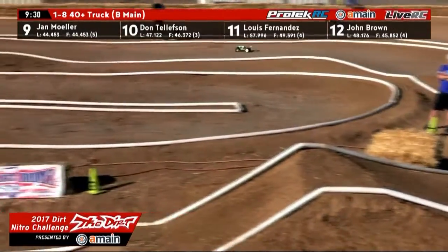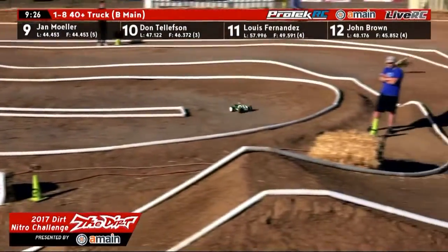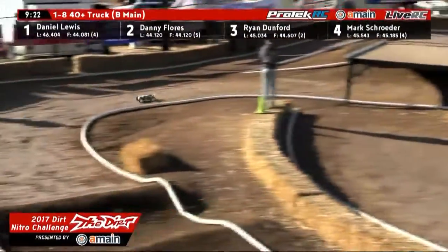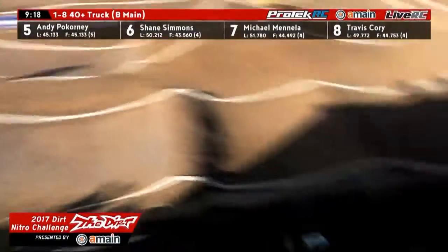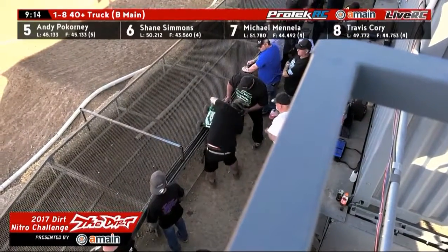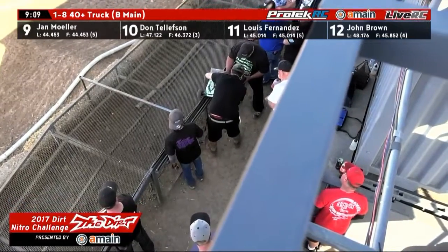Uh-oh. Ryan Dunford sitting in that second spot. Daniel Lewis into 3. So Flores, he's just going to keep running it and pray to the RC car gods that his pit guys have a wheel down there they can throw on really quick. He's coming in right now. Let's see what they're going to do. And look at that. They're going to do a tire change like a NASCAR crew on steroids.